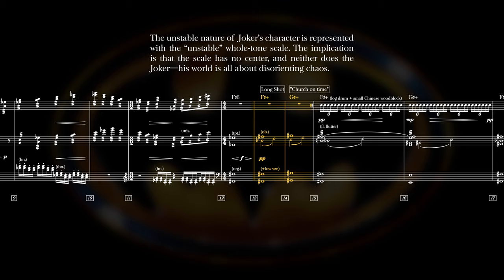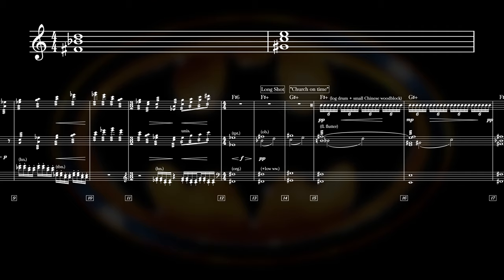Winds dominate this section of dialogue, with oboes leading the charge and accompanied by organ. The first chord in 13 is an F sharp augmented, which moves up to a G sharp augmented. These chords shift back and forth until the final D9 sharp 11, a chord that underscores the shot of the cathedral's tower in bars 22 to 23.